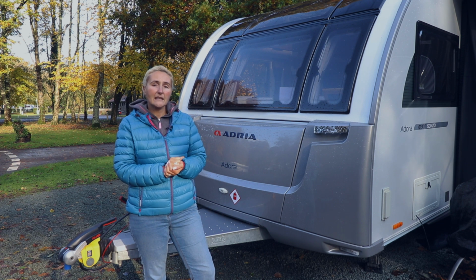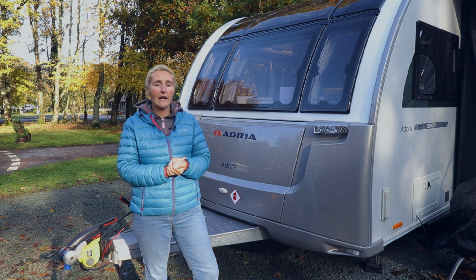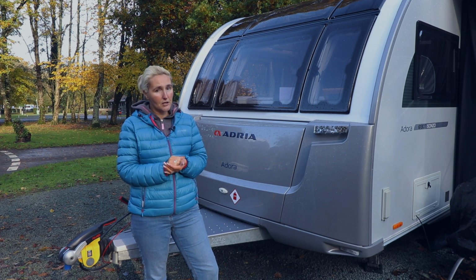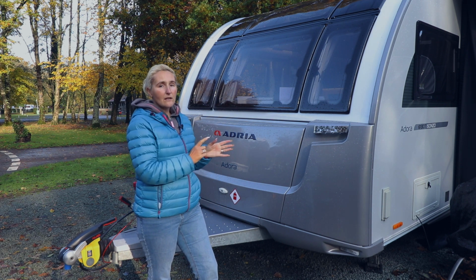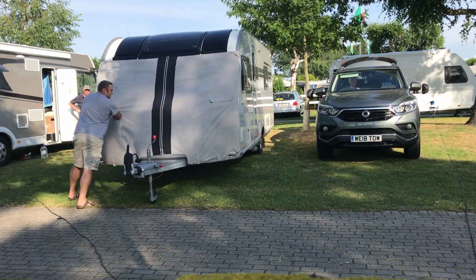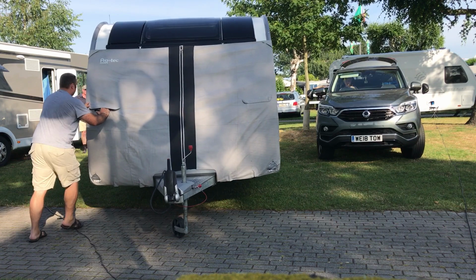The other question I get asked is, how does the Adria handle being so long on a single axle? It tows fantastically well. It's incredibly stable and I've never had an issue. There's a long A-frame, and also with it being on a single axle, it's incredibly manoeuvrable, whether that be on the car or when we've unhitched. You can still push this caravan without a motor mover if needs be.